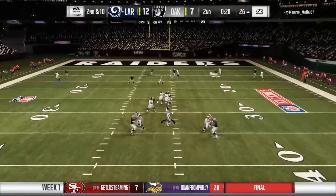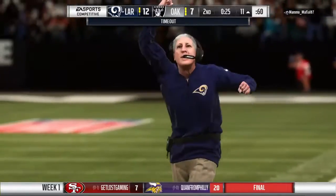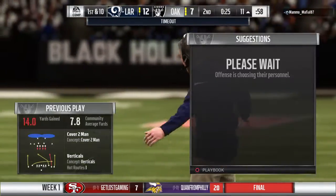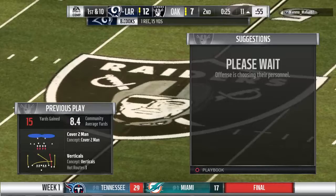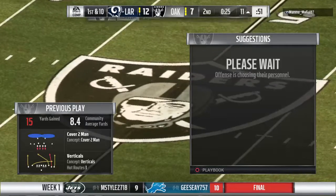On 2nd and 10, gone. Oh, he's got a man wide open, complete. And now we won't see a play on first down. We're going to get a timeout instead, as they'll stop it with 25 seconds to go here in half number 1.